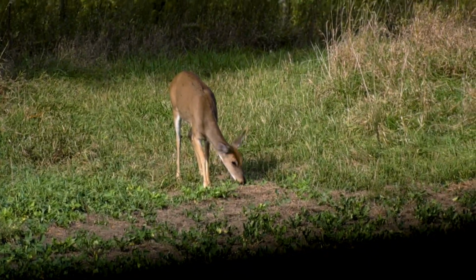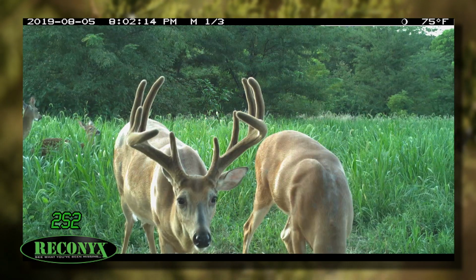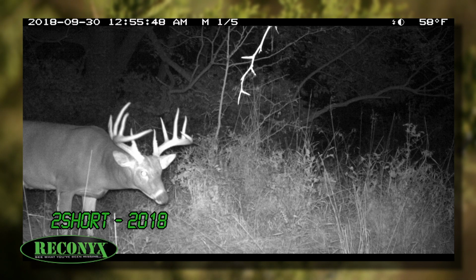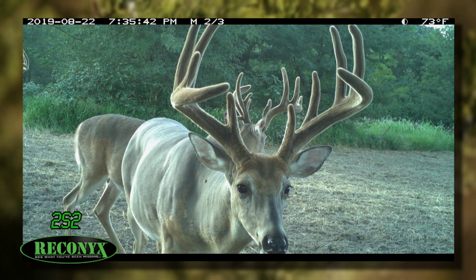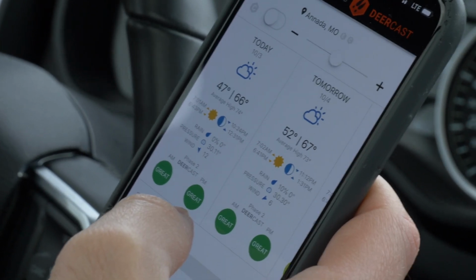I'm really hopeful that we're going to see a couple of our shooters, at least one of them, one that I like to call 2S2. He's been in and around this area. My RECONYX camera's getting tons of pictures of him. He got his name because when he first showed up on camera, I thought he was a buck we called Too Short. And then a bigger deer showed up that turned out was Too Short. So this deer, we started calling 2S2, Too Short 2. I got high hopes with the big temperature drop and the great conditions, the great DeerCast, that tonight is going to be the night where we might finally lay eyes on him.